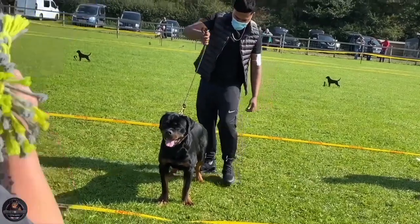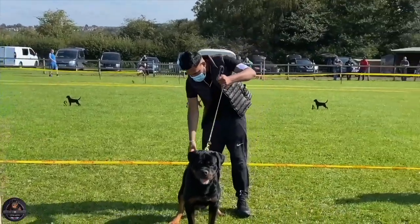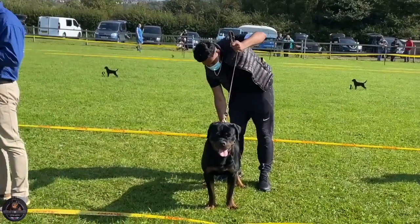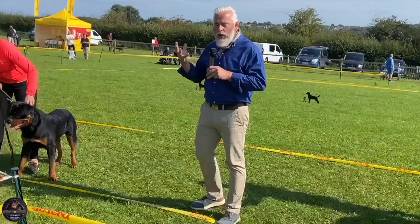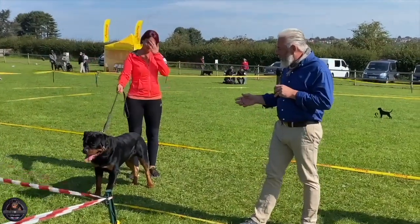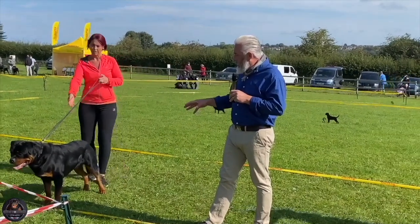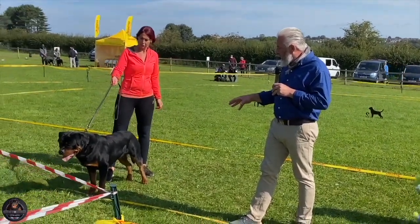This dog here, an attractive dog, big, very masculine, very good substance. I'd like the muzzle to be a little bit longer, a little bit overdone. You see the pigment could be a little bit more pronounced. He has light muzzle pigment.